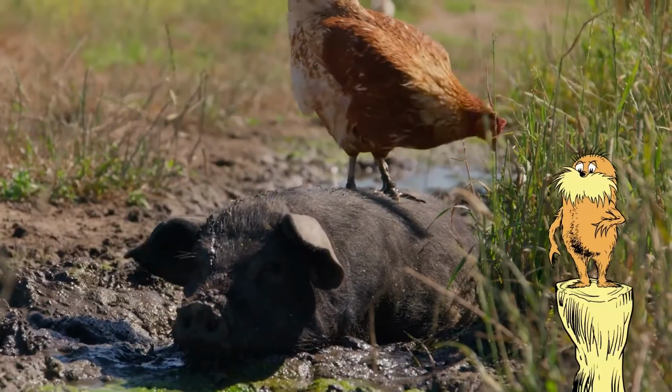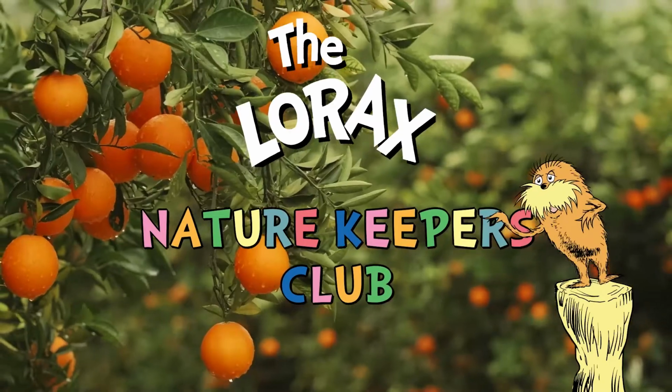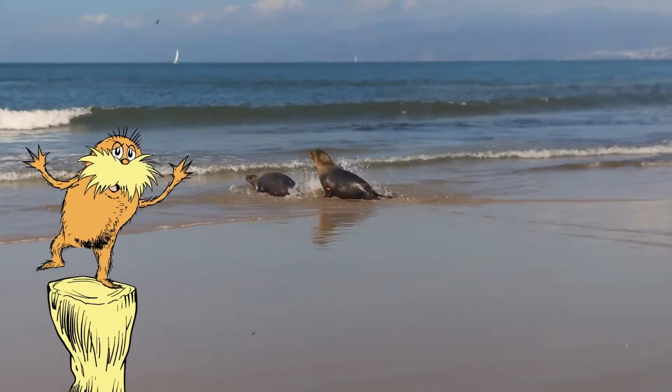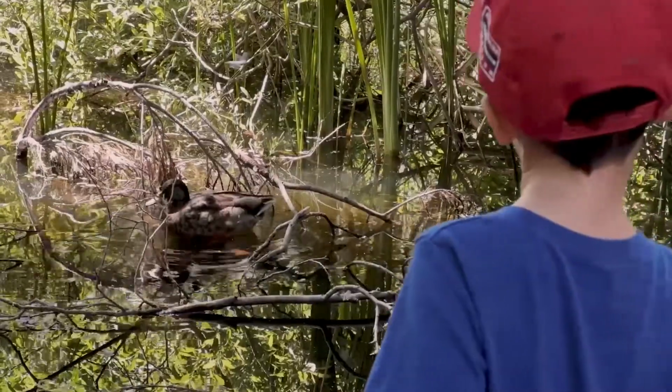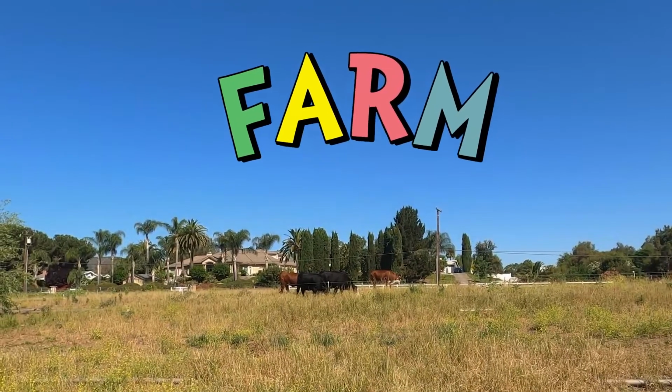Welcome back, nature keepers. I am the Lorax. I speak for the trees, and by the time we're through, you'll be speaking for nature too. Today we're going to the farm.